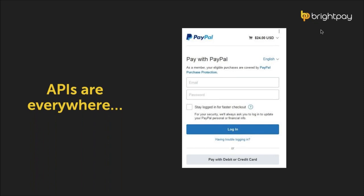If you've ever purchased something on a website and paid using PayPal, that's also an API at work. Just like with logging into a social media account, the PayPal API ensures that the website can only do what it needs to do without being exposed to sensitive data or gaining access to unintended permissions.